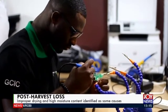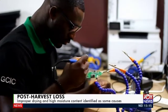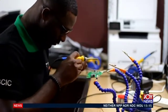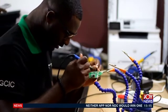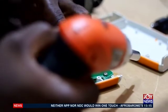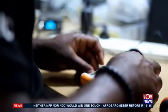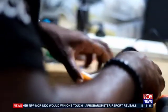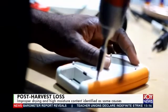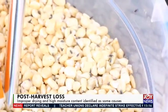So GrainMate started as a research project that I worked on while I was doing my national service in KNUST. And so the research was basically to look at what affordable solutions we could develop to solve the problem of high moisture content, which was like a major component of post-harvest losses in grains in sub-Saharan Africa.